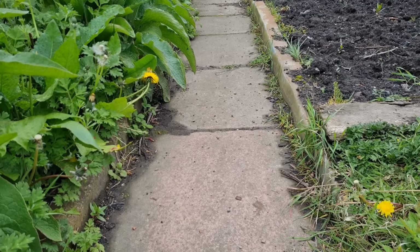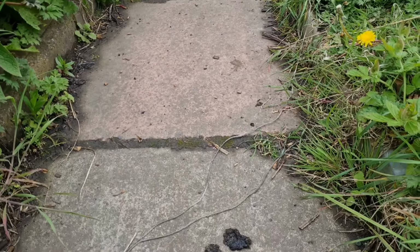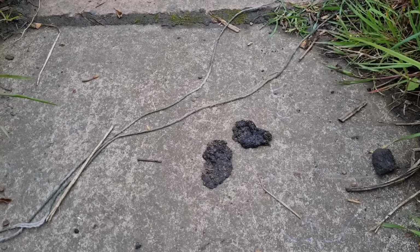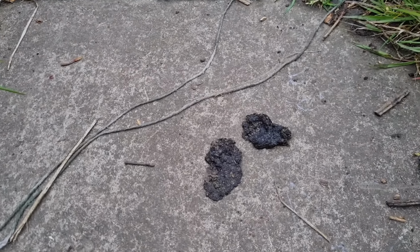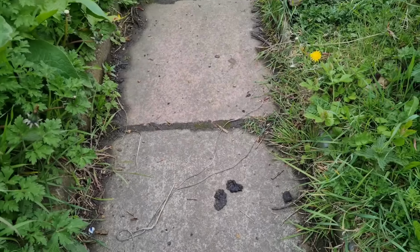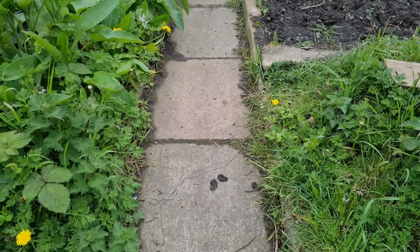I've just noticed on the path some poo. I've stood in it now, but does anybody know what sort of poo that is? Strange question, but I've got a feeling it might be hedgehog.